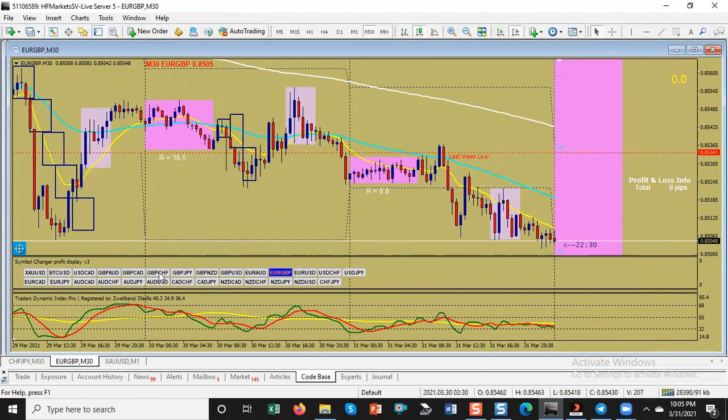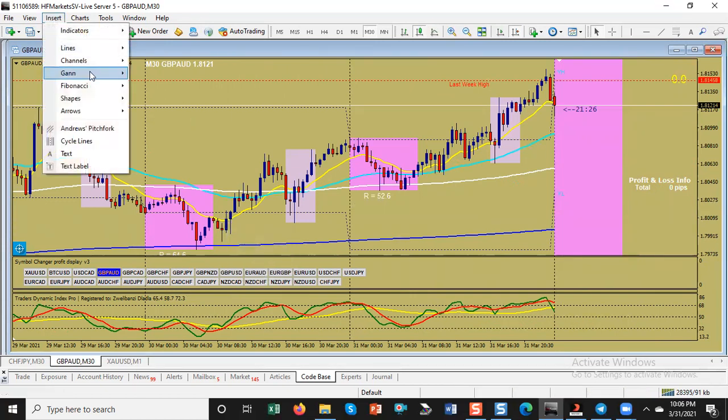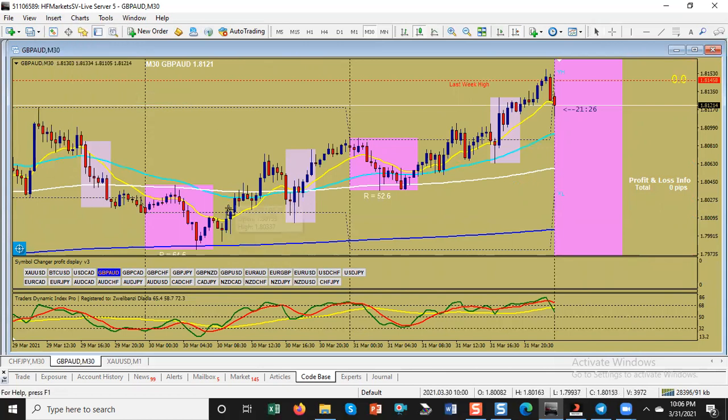Let's look at GBP AUD. I'll be giving you just recent examples. GBP AUD. This is the 31st. Then this is on the 30th. Look at this. We have 1, 2, 3. The fourth candle was an engulfing pattern, and let's see how that played out. Here is our entry. Here is our stop loss.